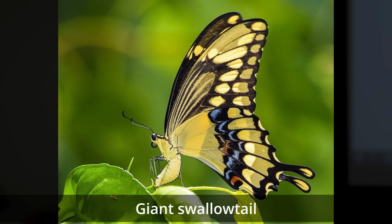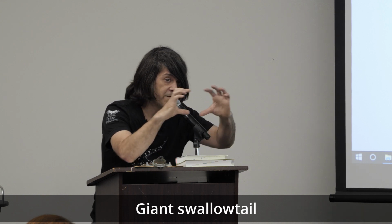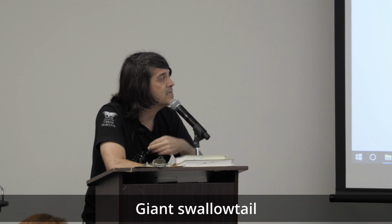This is, by the way, a giant swallowtail from the side. So you can see how yellow its body is and how yellow the underwings are. It is going to be one of the larger butterflies that you're going to see in the Houston area. They're about that big, really big butterfly. Next slide, please.